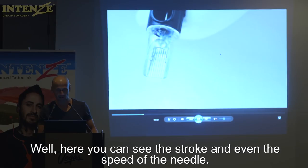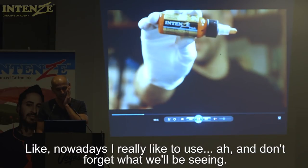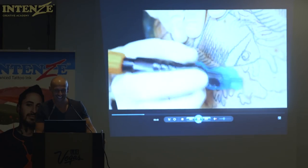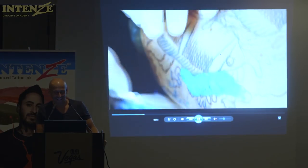Here you can see the stroke and even the speed of the needle. Nowadays I really like to use this, and don't forget to use this here.